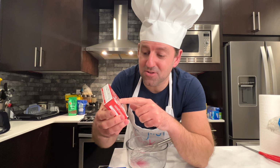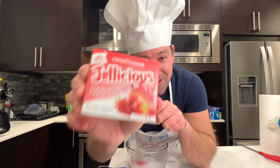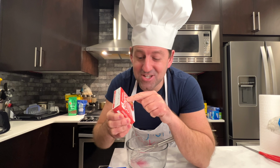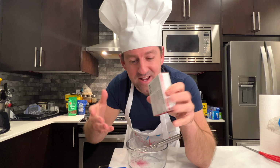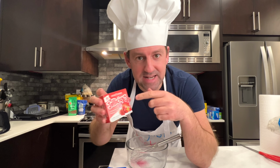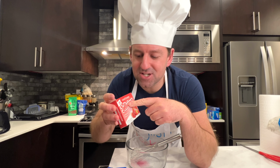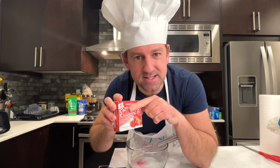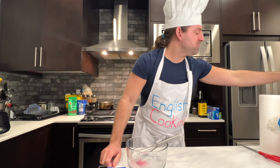It's very clear though that this is Jello, right? Everybody calls this Jello, even though Jello is the brand name, right? So you get this idea, right? If something is a generic product, just a generic name, that means it's just some other company makes it. It's not the real brand name, right?